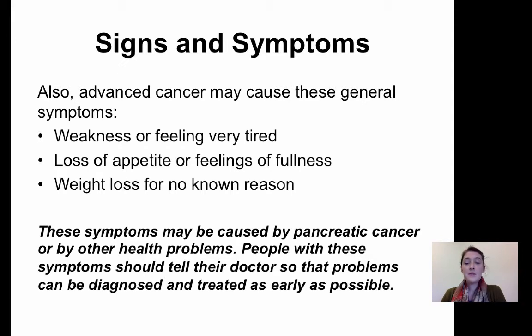Okay. These symptoms may be caused by pancreatic cancer, but again, they're pretty generalized types of symptoms. And so people that are seeing these signs and noticing that something is off, they really want to consult a medical professional so that they can figure out what's actually going on. Perhaps they have another medical condition and it's not pancreatic cancer. But being evaluated, always trust your gut. If something's feeling off, if something doesn't seem right, make sure that you follow up with a doctor.